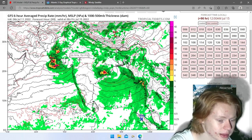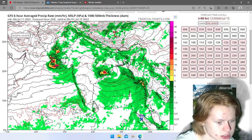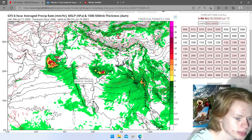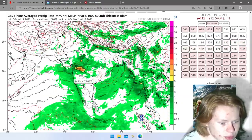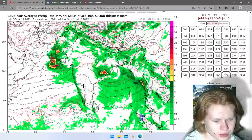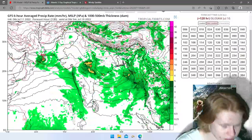Also, this is the Bay of Bengal, this is just part of the Indian Ocean, and this is the Arabian Sea. Sometimes, admittedly, I forget. So as you can see, that's what we have there. But nothing super crazy here in the near future. Nothing intense is expected to develop here in the near future.